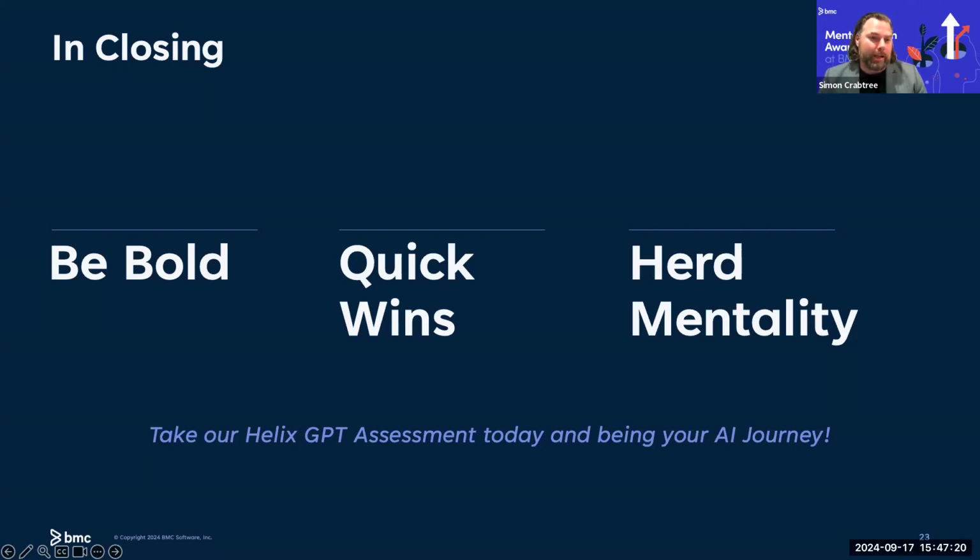Now, we've spoken a lot about Helix GPT today, and there's some really fantastic things that BMC is doing in the Helix GPT space. We have an assessment, and we also have some education available on that. It's a very quick course. I think it took me about 4 hours to do, and I would really encourage you to undertake that course. We've just released it, and it will really help you understand the power of Helix GPT and how you can use it on your Helix platform today.